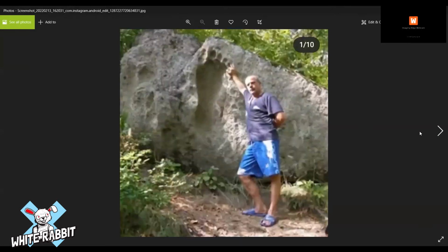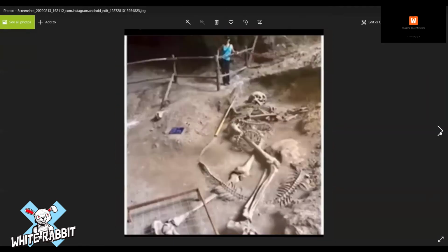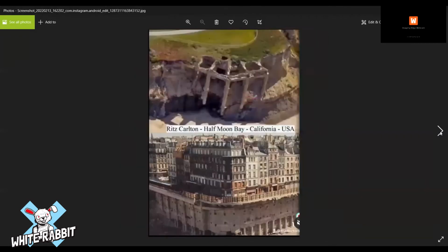Okay, that's a giant footprint. Sorry, so we're not going to be talking about giant footprints today. More giant footprints. Oh, giant skeletons. You guys do not want to go there. So we're not talking about that today. We're talking about mud flood, guys. So let's stick to that today.